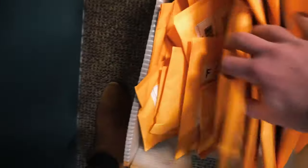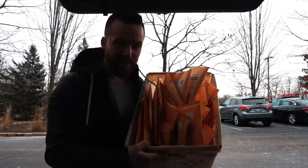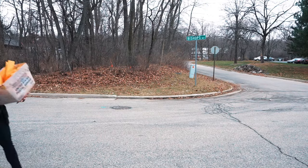You are in the cash card bin. A couple hundred orders. I mean, this is the first crate that's actually like heavy. All right.